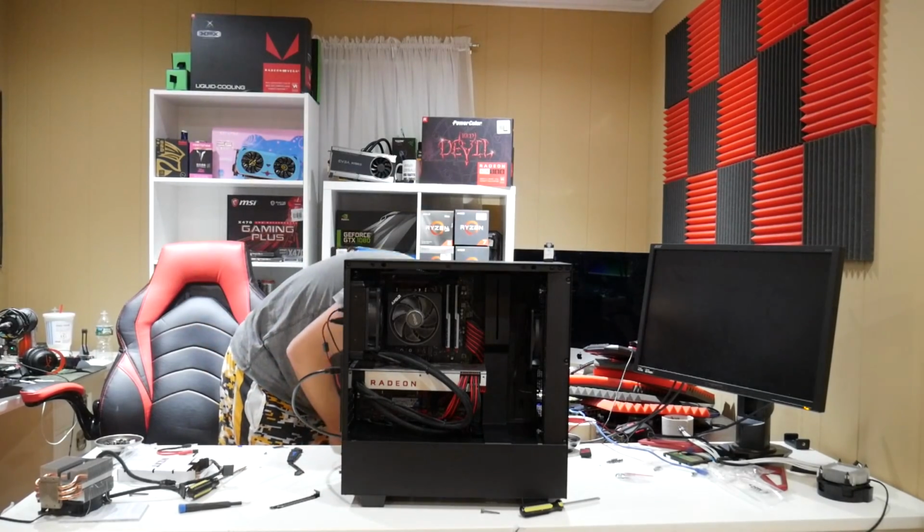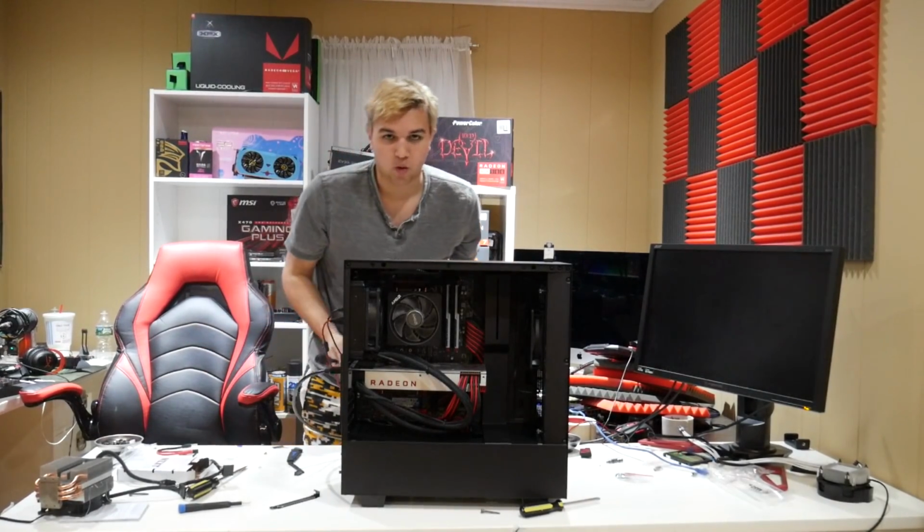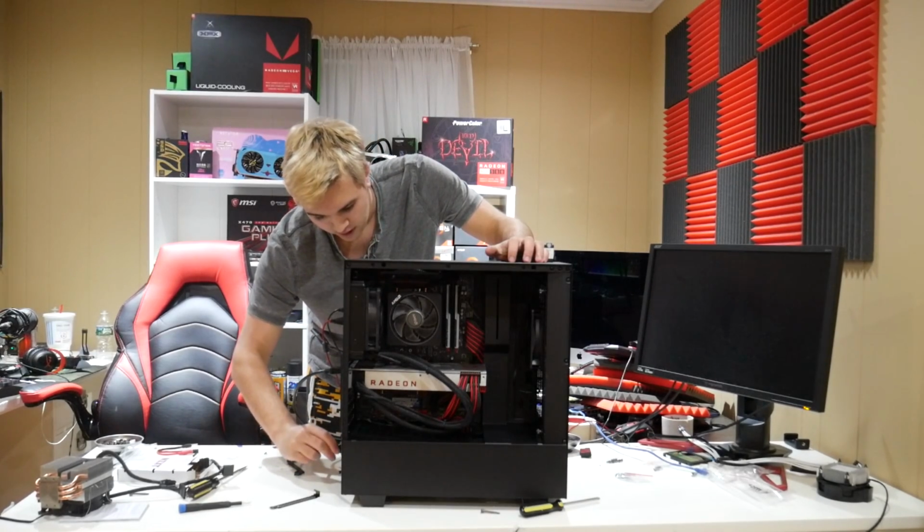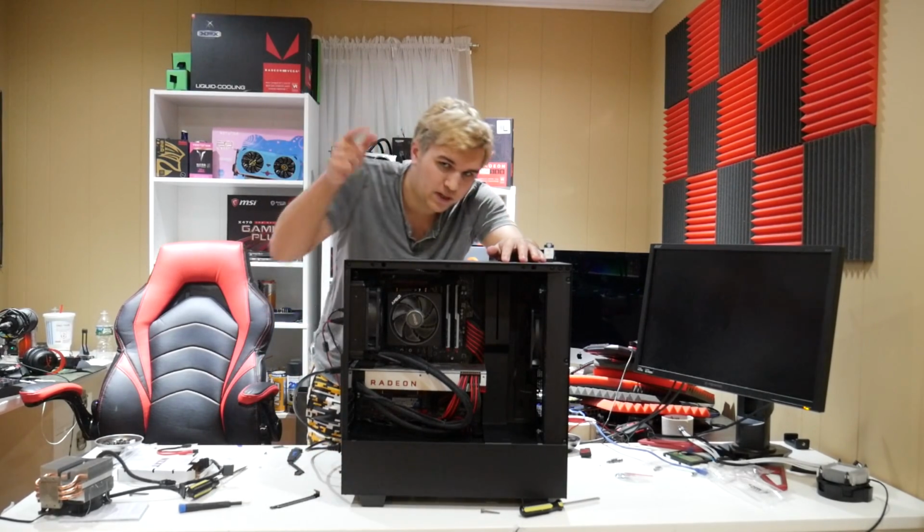Display port in. I'm actually using this to install Windows, because this is the drive, 256 gig NVMe SSD, that I'll be using for the PC I'm giving away.